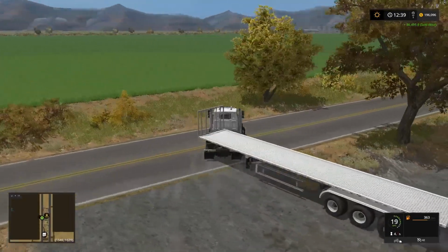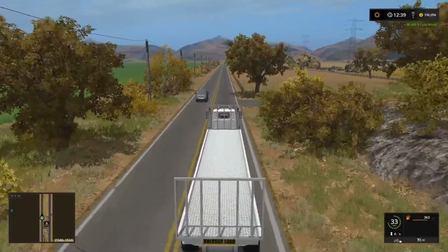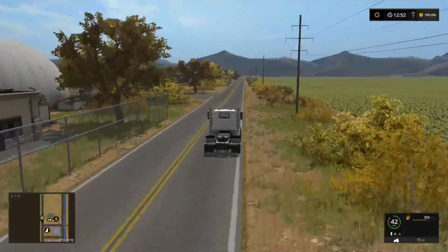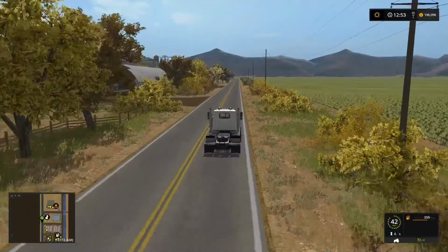Let's take this back up and park back up by the sheep. Okay, bale trailer is stashed nicely away with the sheep farm. Time to head back and hook up to our grain trailers.